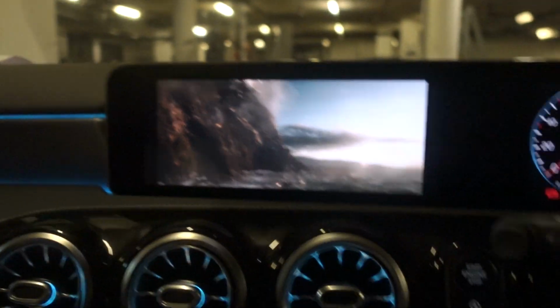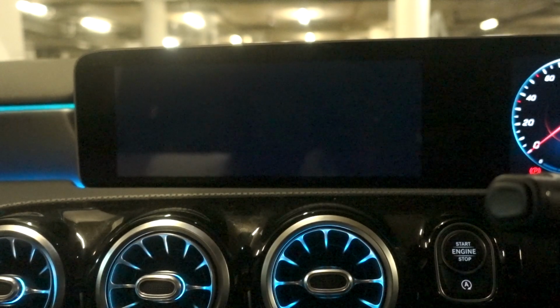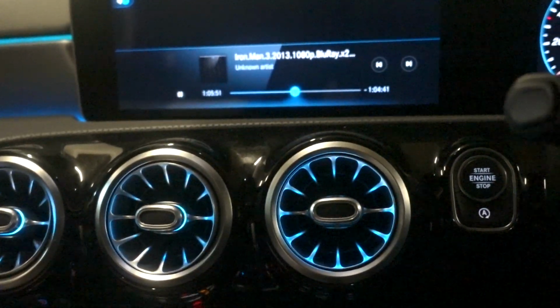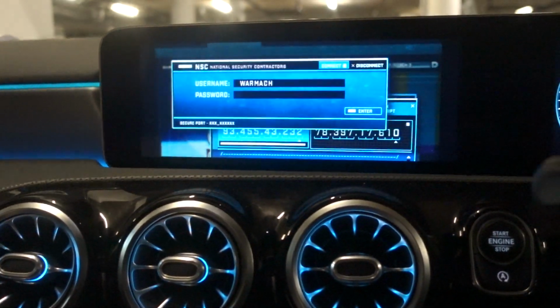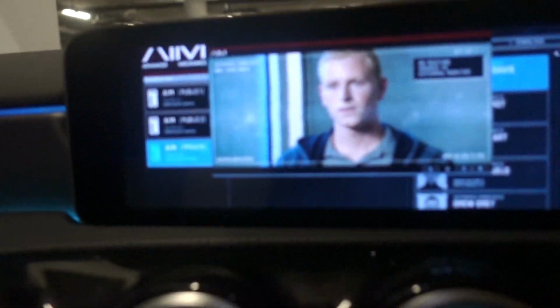So I could be chilling here watching Iron Man, that's it. Get some snacks, you know what I'm saying? Can we go to somewhere where there's actually something happening? What's going on here? There you go. Easy as that. So you put the movie on your phone, plug the USB in, click USB on here, that's it. You're watching your movies, okay?